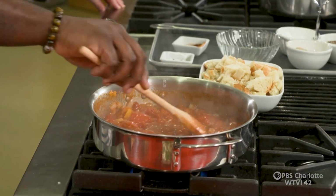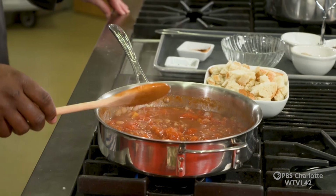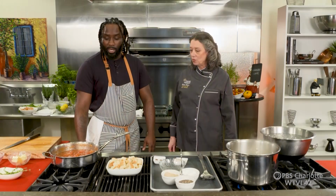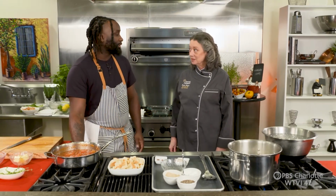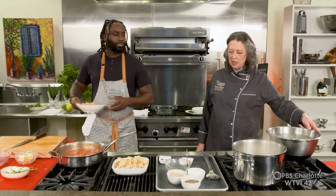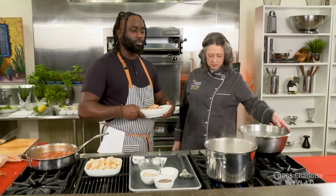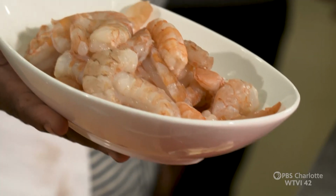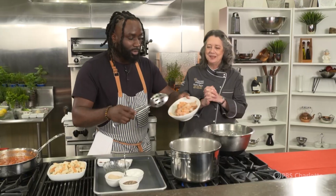We want that to reduce down just a little bit more, but not too much because we still want that bread to be able to soak up all that beautiful liquid in there. And like I said, guys, it's gonna look like a cobbler and it's gonna be amazing. It's gonna be something that you definitely wanna try. So we got our bouillon going here. And we got some ice water here. Yep, so we're gonna stop the cooking process. We just want these shrimp to be nice and beautiful pink. And when the shrimp starts to kind of curl up, that's how you know it's done. We're gonna just go in with the shrimp.